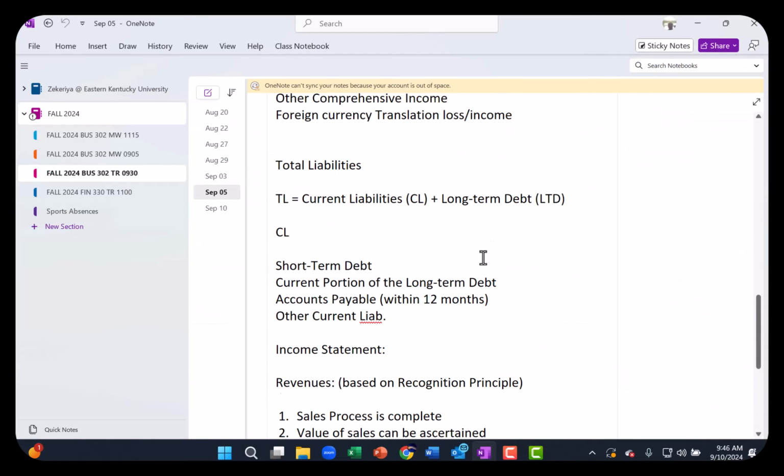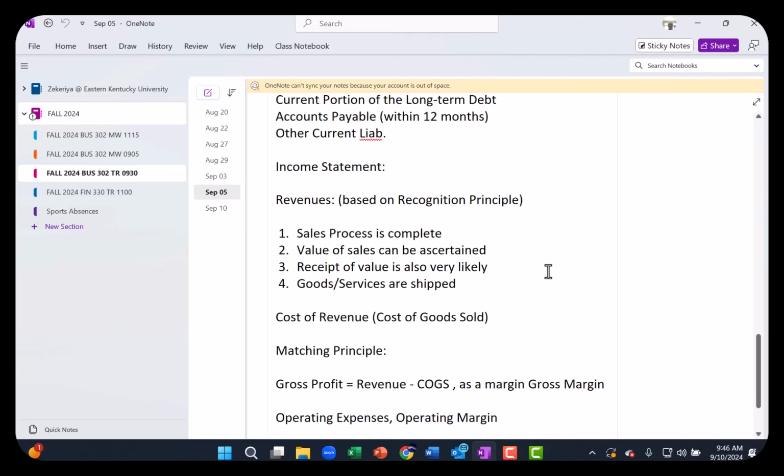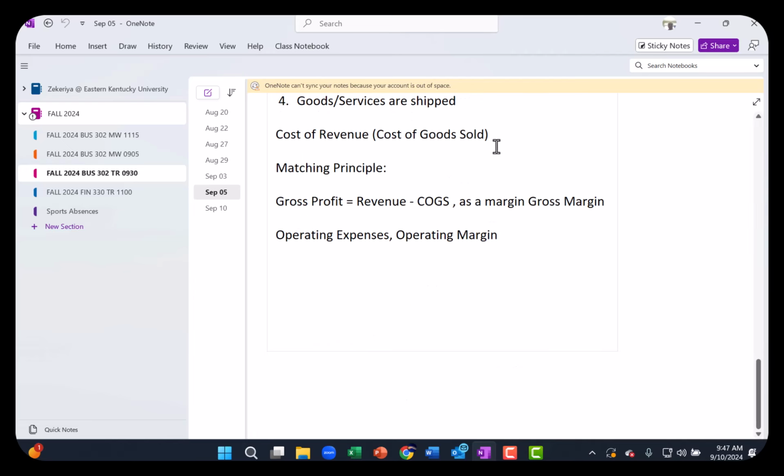Let's continue. We kind of got started on the income statement. We said what it was, and we looked at the structure, how to recognize the revenue. Sales process is complete. You can ascertain value of the sales. You can ascertain that that amount is going to be received, and goods and services are shipped. We looked at the cost of goods sold. It's calculated using the matching principles. You basically match expenses to the production of that.